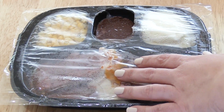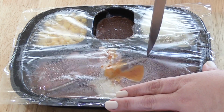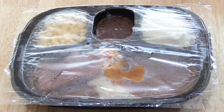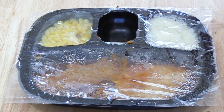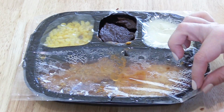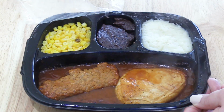And then after 4.5 minutes, we're supposed to remove the brownie, mix up the mashed potatoes, and flip over the meat patties. And then microwave for an additional 2.5 to 3 minutes. After heating for a total of 6.5 minutes, we added the brownie back and removed the film. It doesn't necessarily have to be in that order. You can remove the film and then add the brownie if you like.